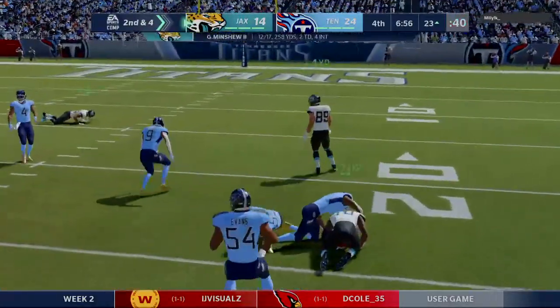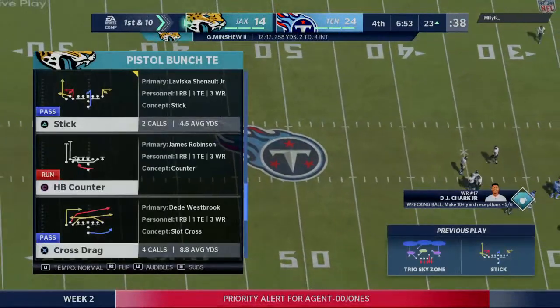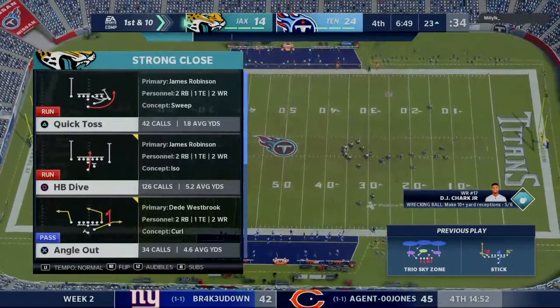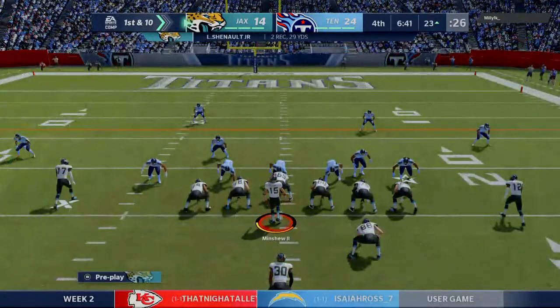On second down and 4. Minshew. Connection made with Chenault. And he'll go down here right around the 23-yard line. 9 yards to pick up there, and it's a first down. First down, Jaguars.